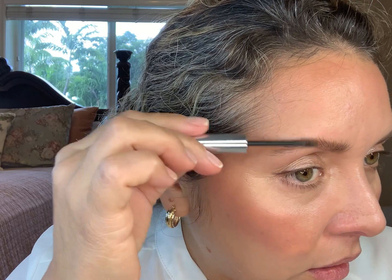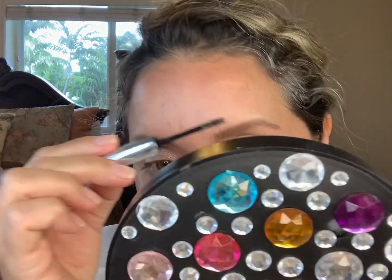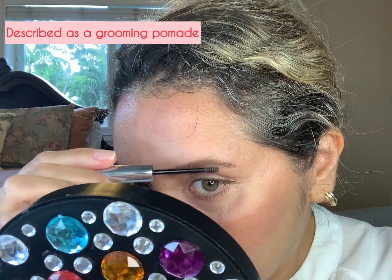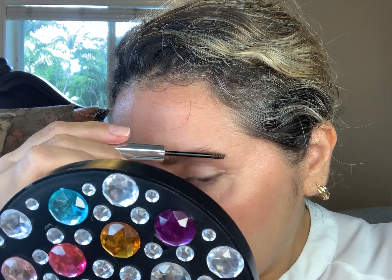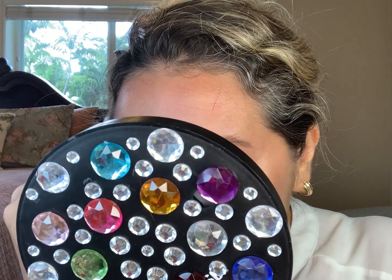It's a strong hold as opposed to what I've been used to, which is a softer hold. Oh yeah, wow. Okay. Pretty good. I'm going for that thick, bushy eyebrow look. Okay, there we go. I like it. I might have to take advantage of that 20% off sale that's going on right now and get myself another one. Okay, now I'm going to curl my eyelashes and use my mascara.